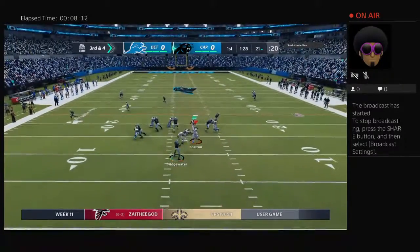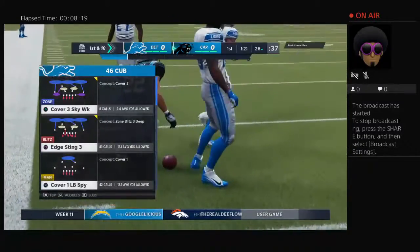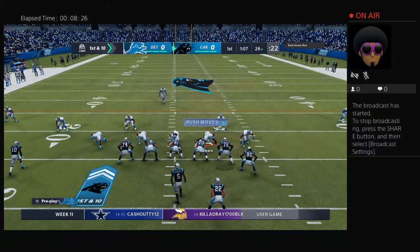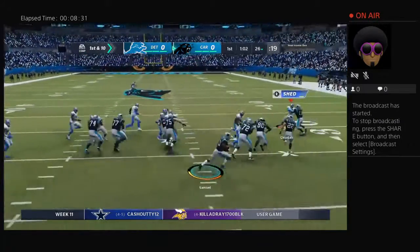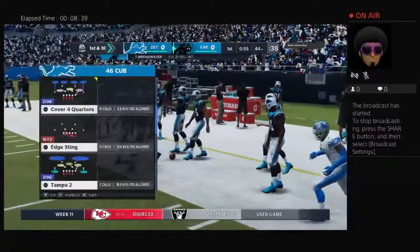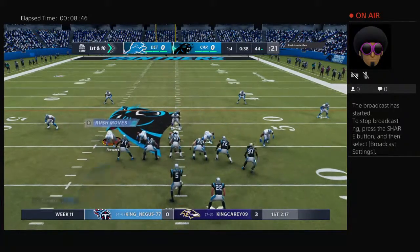Out of the gun, Bridgewater. And he finds a man. It's McCaffrey. And he's able to pick up the first down here before he goes down at the 26. 3rd down turns to first with that 5-yard pickup. Room here to run. And they'll get it up just short of the 45 at the 44. Give him 18. It's a Carolina first down. A pair of first downs gives him a 1st and 10 up at the 44.